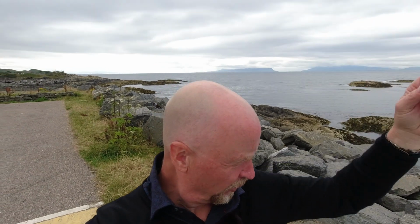Wrap up a bit here at Mallaig. Just in the background, down just here, you have got, according to this, the Isle of Eigg. The next one across, which is, I think, here, is the Isle of Rum. And then coming right round this way, over just there is the point of Sleat on the Isle of Skye.